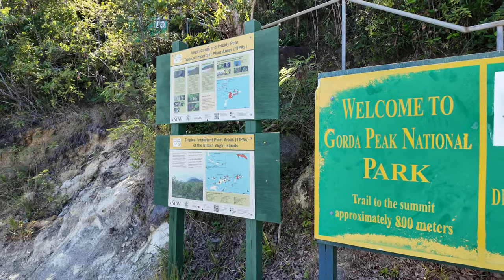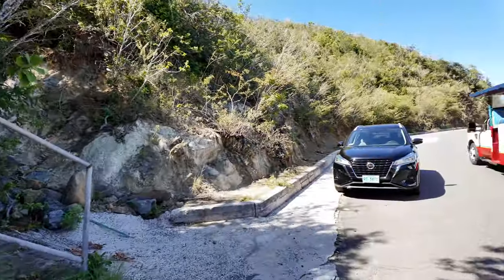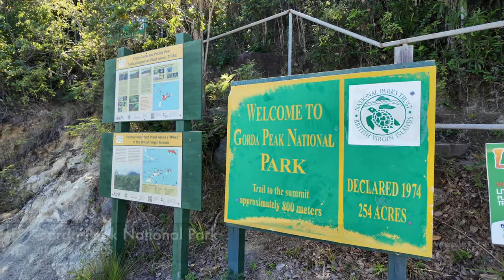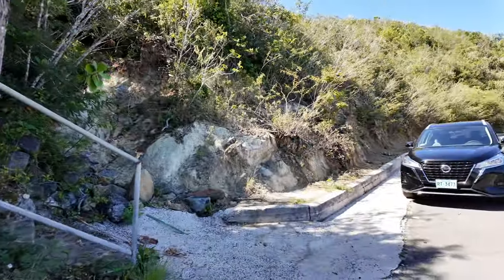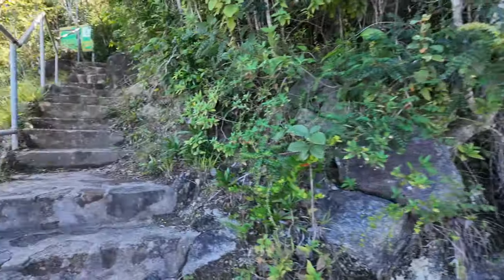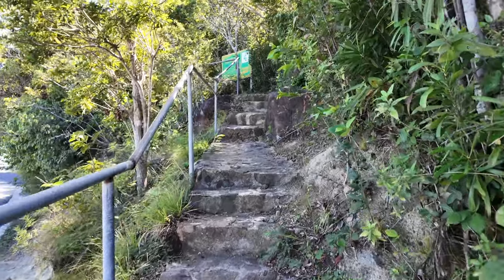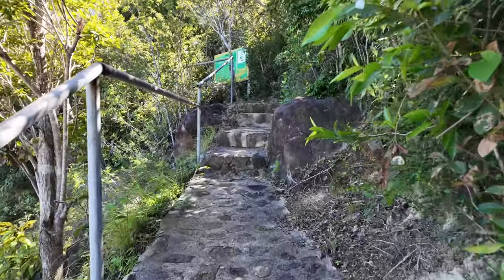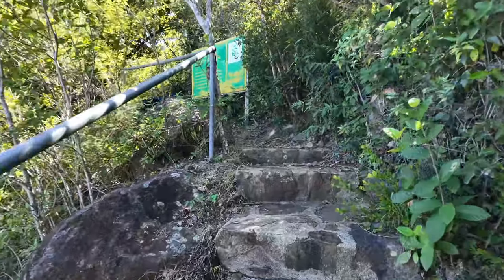So here we have the Gorda Peak National Park. It's 800 meters to the top from up here. I don't think I'm gonna do it right now, but I'll walk up some of it and just show you what this hike would entail. But this is to the summit of the highest peak on Virgin Gorda.